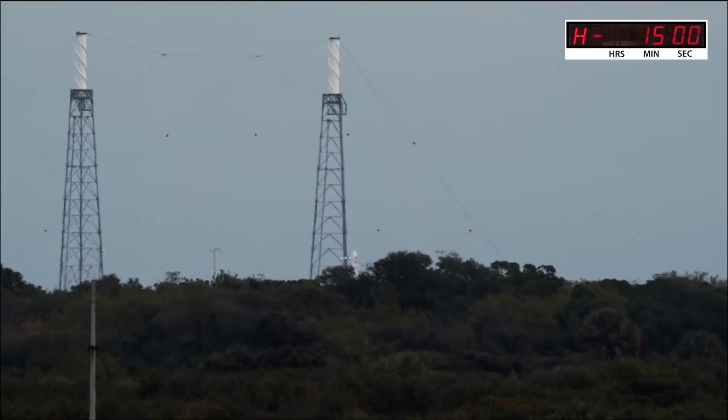Weather, again, is currently green for launch. Astra did report that the reason for the hold was to check some wind limits. We're not sure if they're referring to upper level winds. The ground winds here at Cape Canaveral are currently within limits for launch this afternoon, as are all the other weather parameters. It remains overcast, however, the cloud deck is lifting.